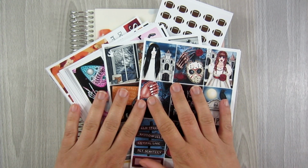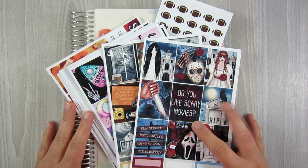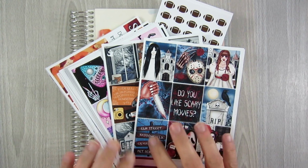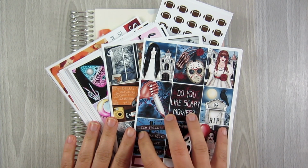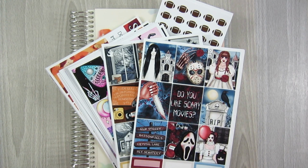My name is Danielle and today is going to be new release day. If you guys have been around for a while, I recently opened up a planner sticker shop and I am so excited. This is my second set of new releases, I think, and these are Halloween kits, which I am so in love with.